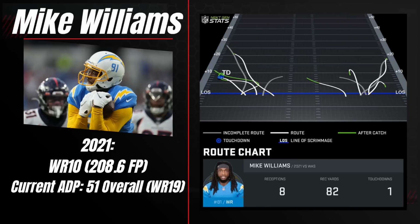This is from week 1. All right, first week of the season. Mike Williams had 8 receptions for 82 yards and a touchdown. Look at the routes there. A majority of those routes are being ran either to or in front of the 10-yard line past the line of scrimmage. Again, look at the different route tree.